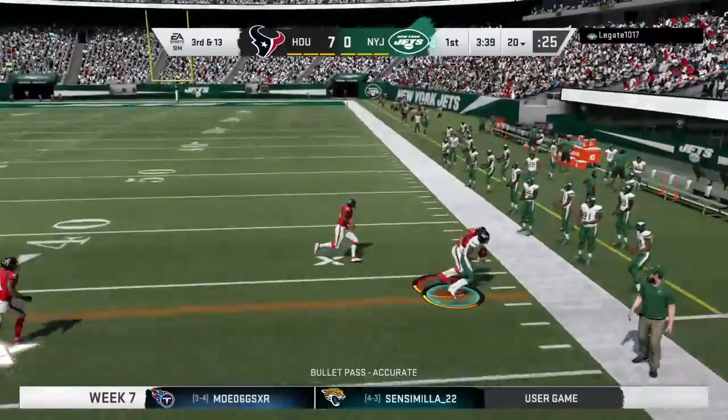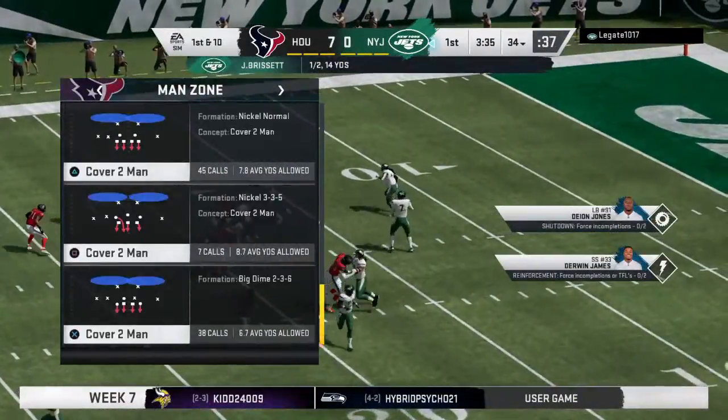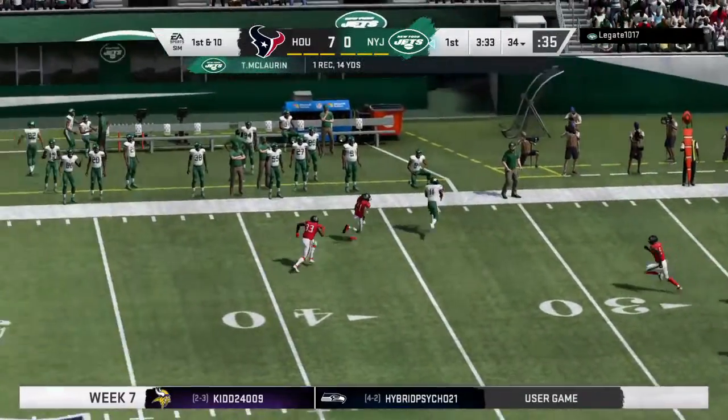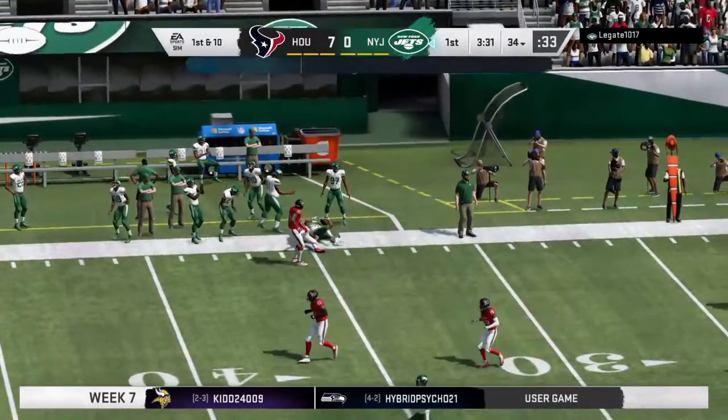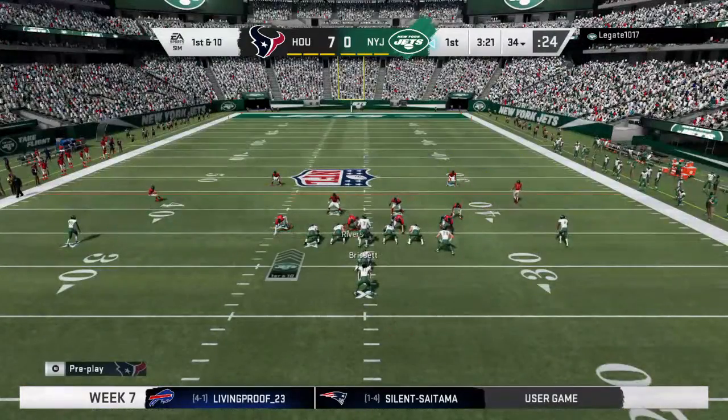Here's Brissett. And he finds McLaurin. And he'll be corralled right around the 34. Now, Charles, what's the mindset here offensively? You gave up the touchdown pretty quickly. Would it have changed if you had gotten a stop and it would be 0-0 right now, or no?